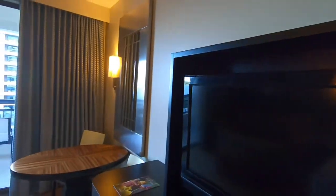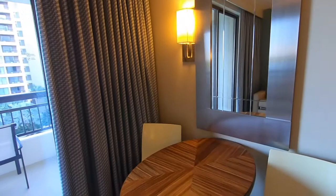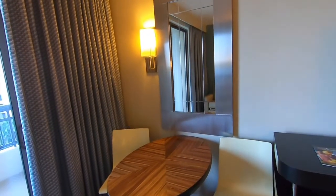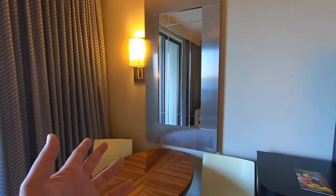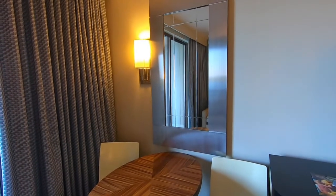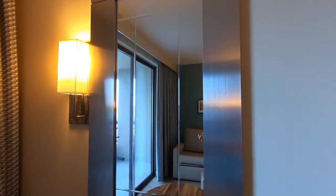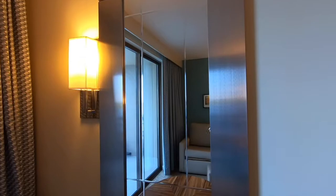So, again, a lot of random storage, but not the best use of space. And then over here we have the little table and chairs. It is interesting to me how some of them have a little table lamp, some of them just have a floor lamp. This is a wall lamp. And more mirror and space. More mirrors, kind of like a window-esque looking mirror. Very nice though, very modern.